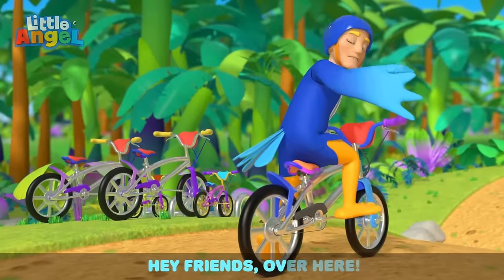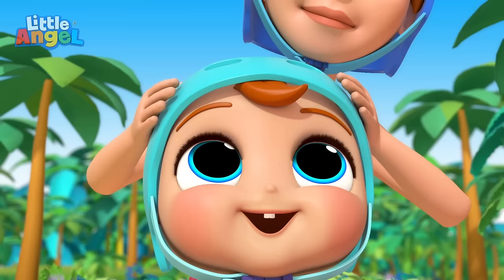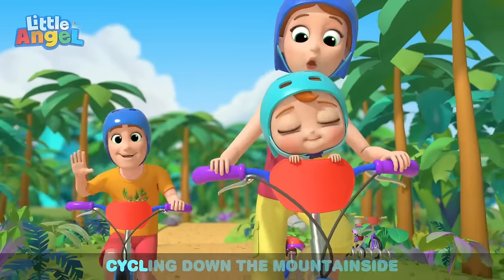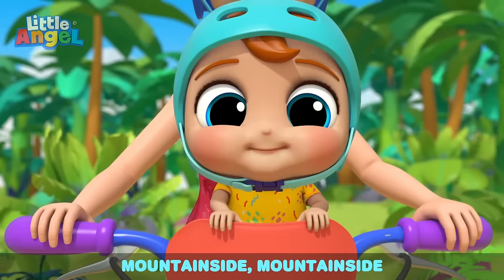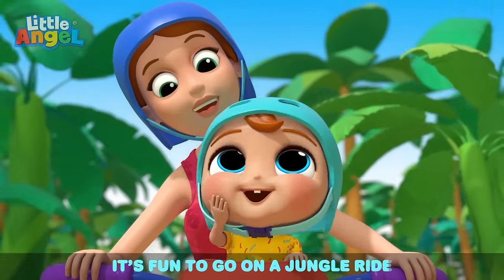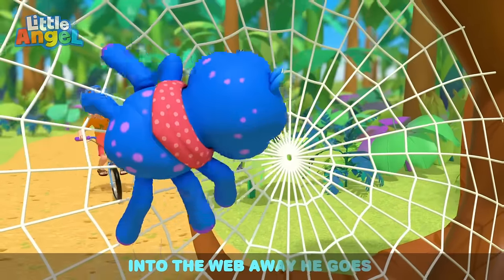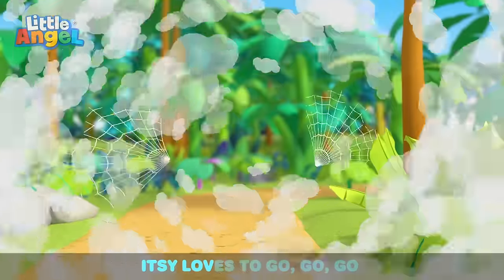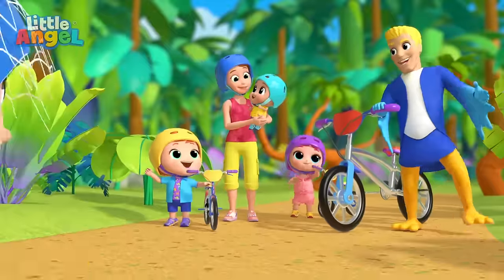Hey, friends, over here! Bikes! I want a purple one! Ready? Yes! Go! Cycling down the mountainside, mountainside. It's fun to go on a jungle ride, but watch out where you go. Into the web, away he goes. Crazy loves to go, go, go. Hi-ho, hi-ho, hi-ho. Wow!